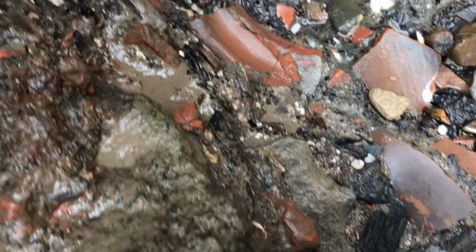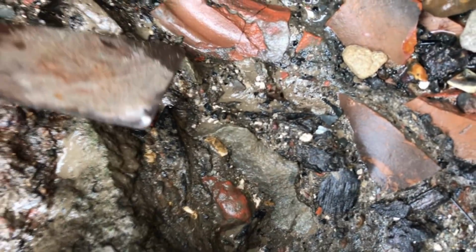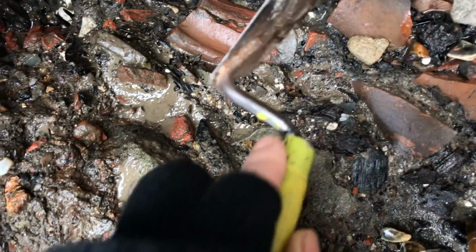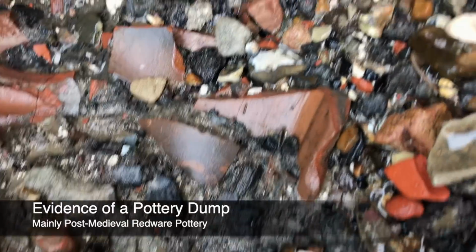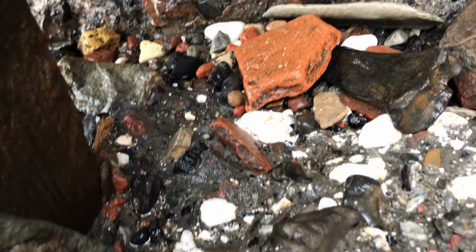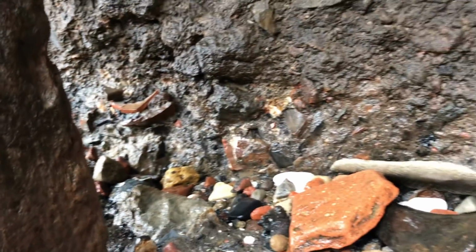I just wanted to show you down here, you can see eroding out of the mud all this redware, which I'm going to leave. I'm not going to interfere with any of this. I just wanted to show you how it's eroding out. See there? And all the way down there. And you can see where it's just eroding out.